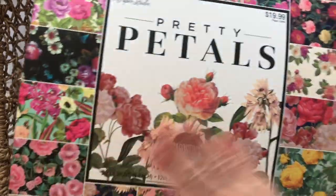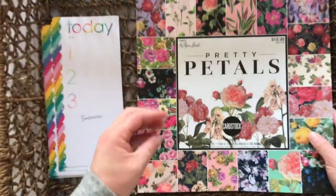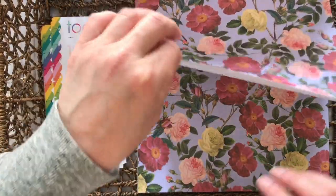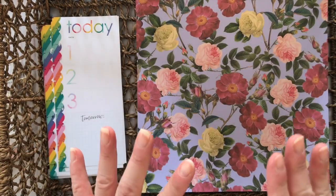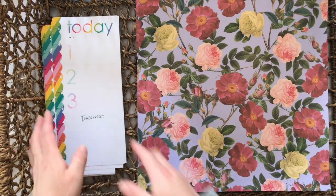And this is a beautiful paper pad. If you really like florals or anything like that, I highly recommend this. And I actually like the thickness of the paper, the cardstock. It's actually a good thickness, but it's not too thick, so it'll go nice in a 10 mil laminating sheet.